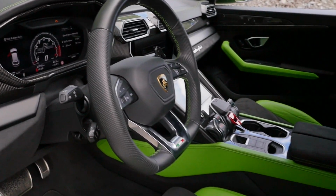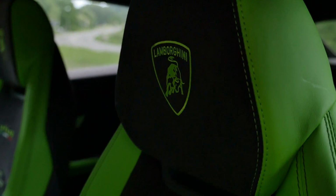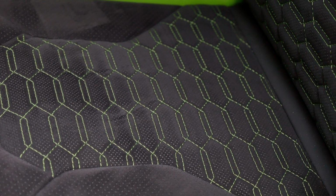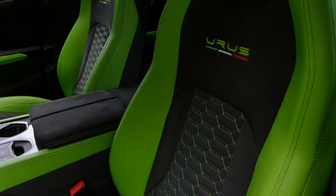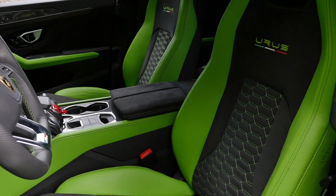And then we have beautiful seats, look at that, and also special Alcantara seats here with stitching, green Lamborghini stitching. Urus right there, and then this honeycomb look there with the stitching, and so this all the way Alcantara on the inside, cozy and racy at the same time, and they even can be cooled. This is the best combination, cooled Alcantara seats. The summer and the racing may come.